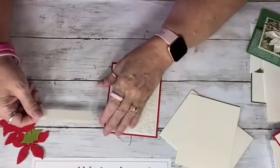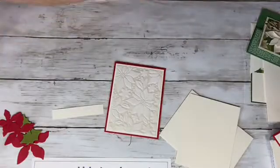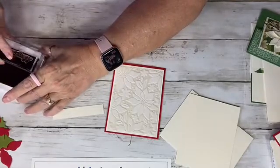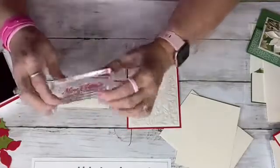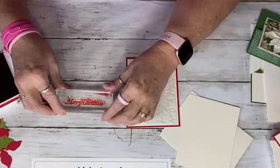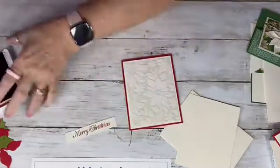Our sentiment for this card says Merry Christmas. So I have a 3/4 inch by 4 inch piece of thick Very Vanilla, and I'm just gonna stamp on that with Real Red ink. Again, these are stamps I'm gonna use from the Poinsettia Petals stamp set. I'm just gonna do my best to stamp in the middle, top and bottom, and left and right. But I always, oh, that's not bad. We have another side if I needed it.